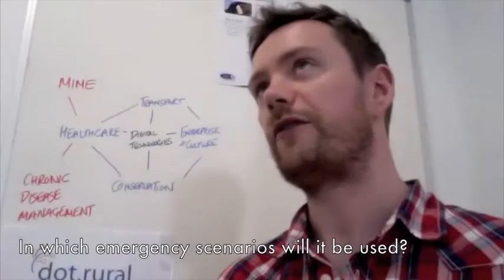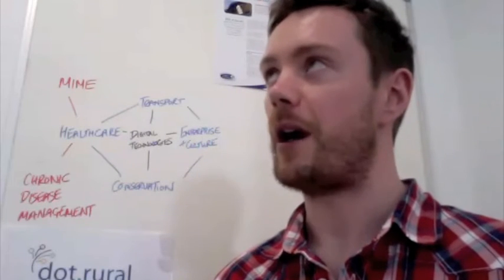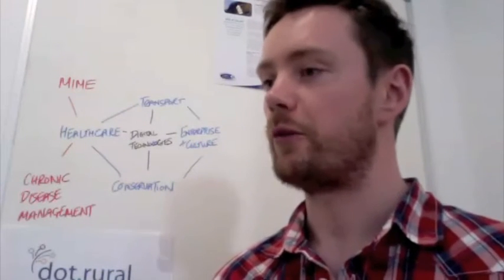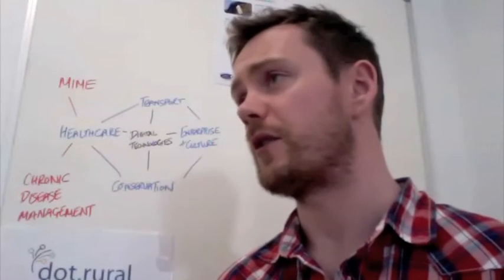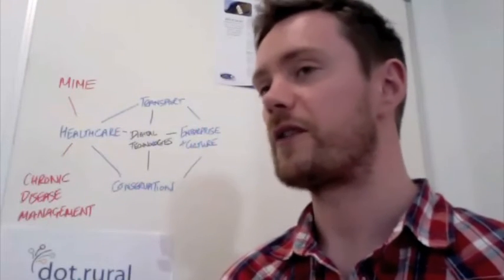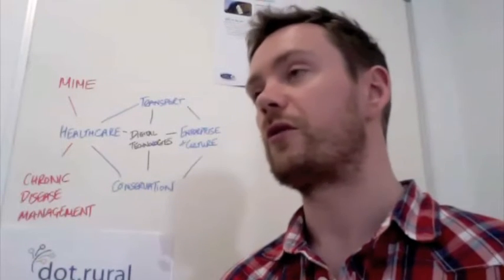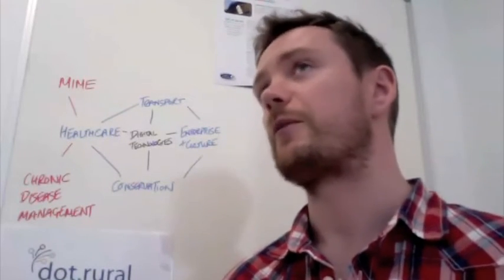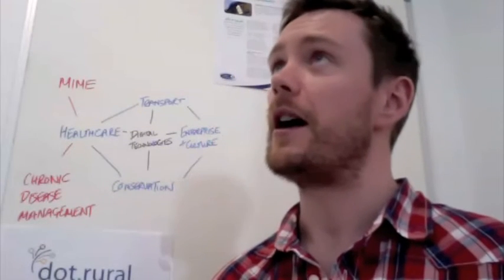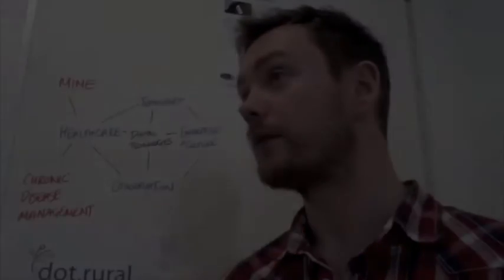Okay, we're focusing on road traffic collisions at the moment, primarily because remote and rural areas actually have more road traffic collisions than urban areas do, and because of the geography, it can take a long time to get there. So that's one thing that we're focusing on. But really, it could be used for just remote and rural community use. For example, someone has a heart condition, perhaps asthma. There's a number of conditions that this kind of device could actually be useful for.